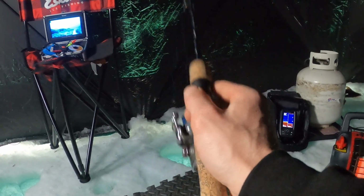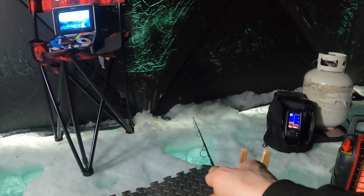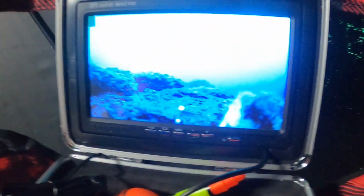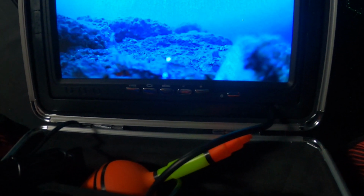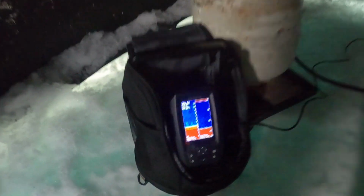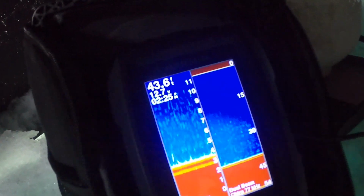So here we go, this nice little jig here. Nothing too big. Again, you can just see a little vibrato there. We'll see what that does. See if that works a little better. Right here, 43 feet today, not too bad. Oh, almost just lost all my lures there.